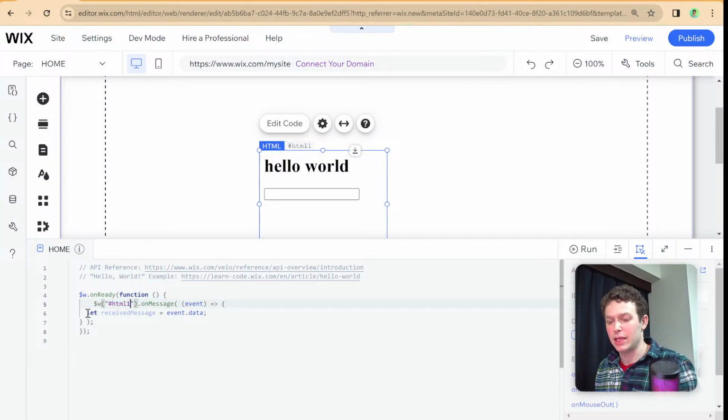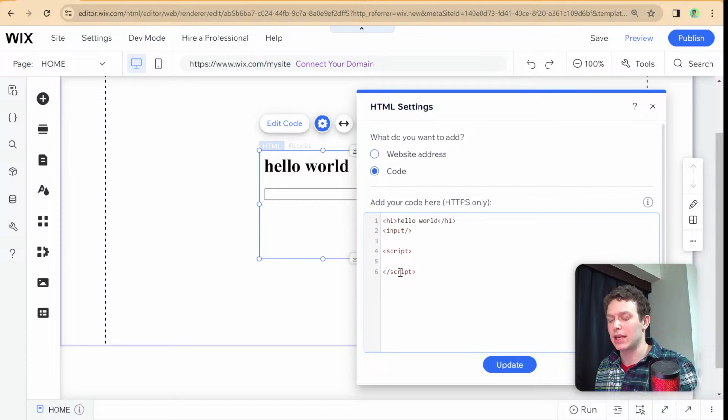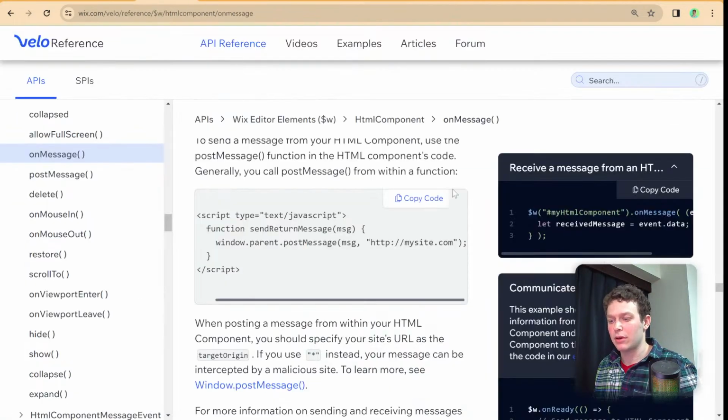And then you receive the data and you can do stuff with it, which could include putting it into a collection. So for your specific use case, what you would want to do is to set up, oh, I don't think I saved the code, but sorry, one second.